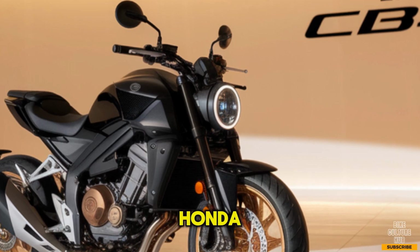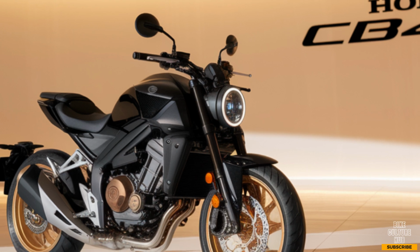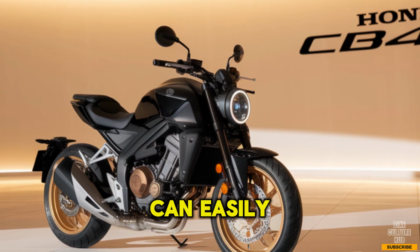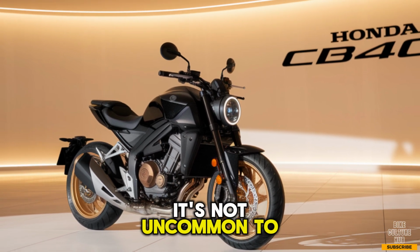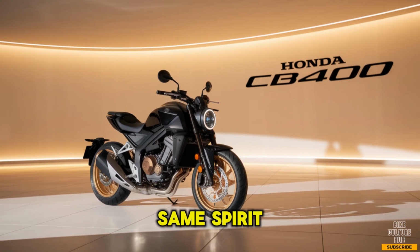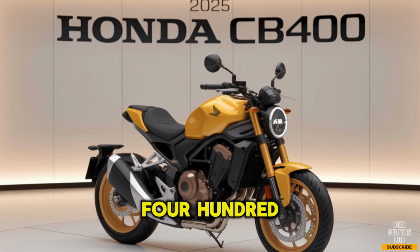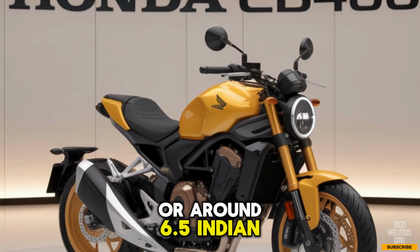And because it's a Honda, you can count on legendary reliability and low maintenance costs. Parts are widely available, and the engineering is such that the bike can easily last for decades with basic care. It's not uncommon to find CB400s from 20 years ago still going strong today, and this new version is built in the same spirit.